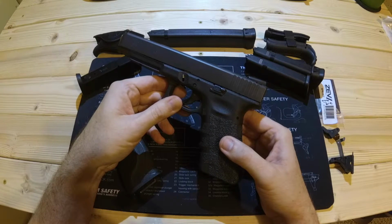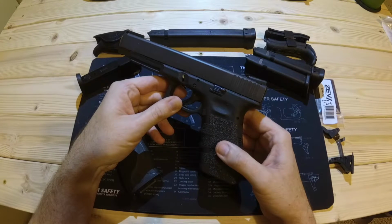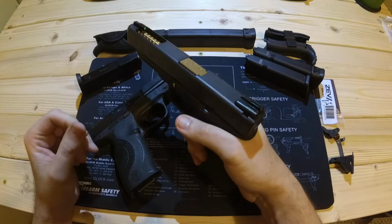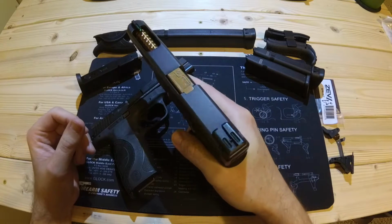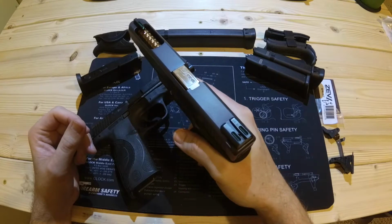That being said, I think the Gen 3 grips are just a little too slick, so I did add a Talon grip on this. This made it just tacky enough and just ergonomic enough and gave it just a tiny bit more beef in the hands. And I really like it quite a bit.